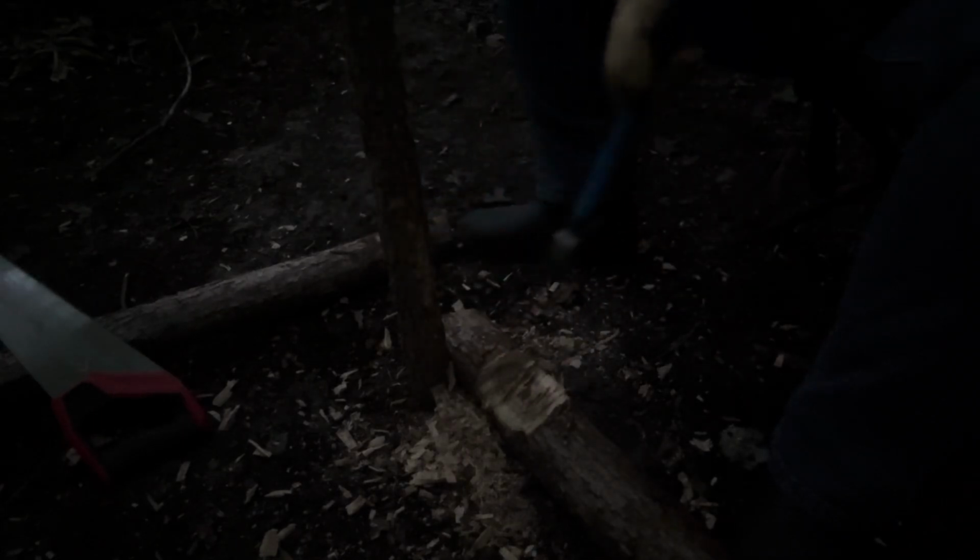What log are you going to set right there? This one. Oh, that one. Ah, I see.